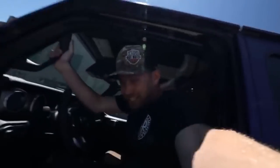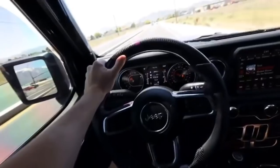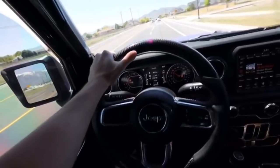We upgraded the 40-inch tires to the 42s. Goodness, I gotta get back in shape. But check it out, boys! Finally! Yes! And go! We just hit the rev limiter. Oh my gosh, that supercharger whine is unreal.